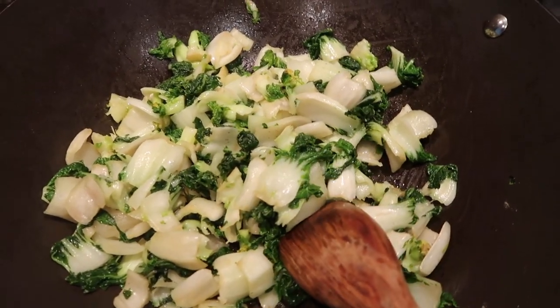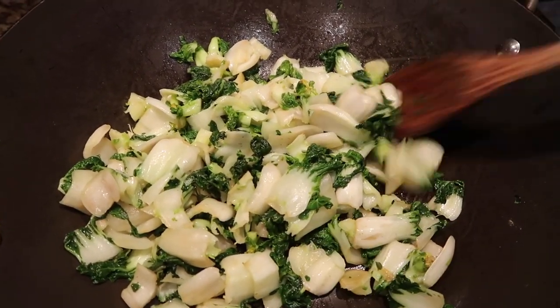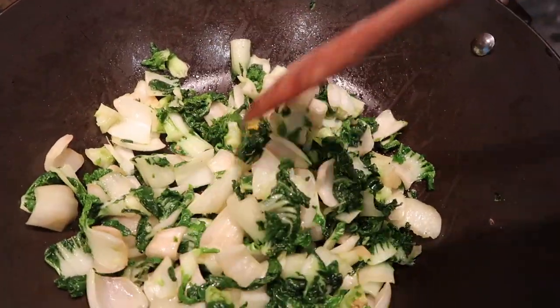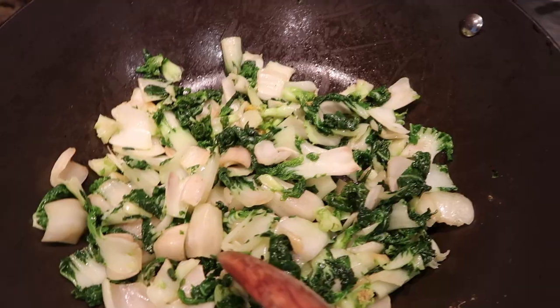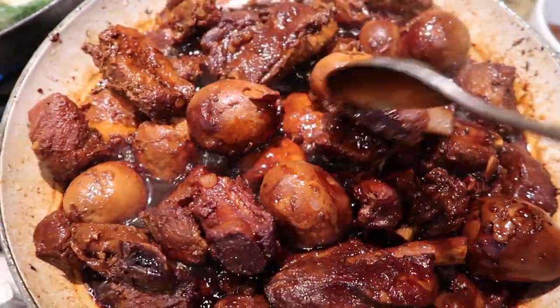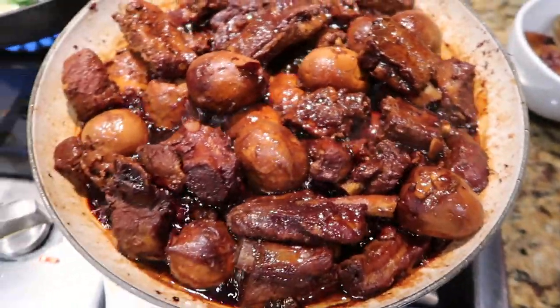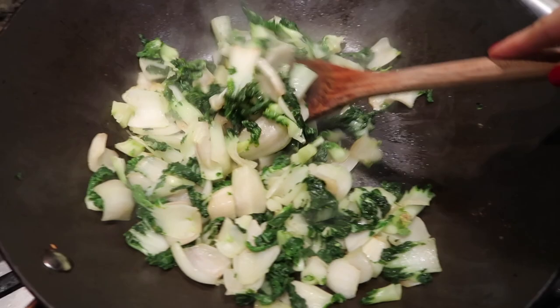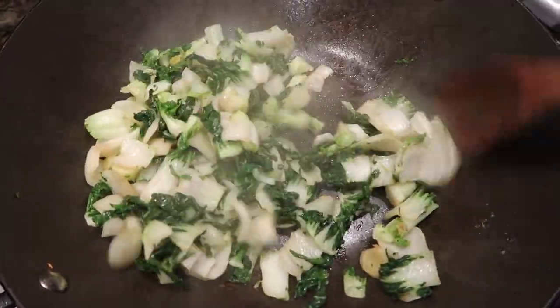Yum, veggie. I love bok choy because it's got a lot of moisture inside. And you chew on it, the water comes out and it's tasty and yummy. And here it is. It's all done. Jajangmyeon, Lydia, wash your hands. Let's have dinner.